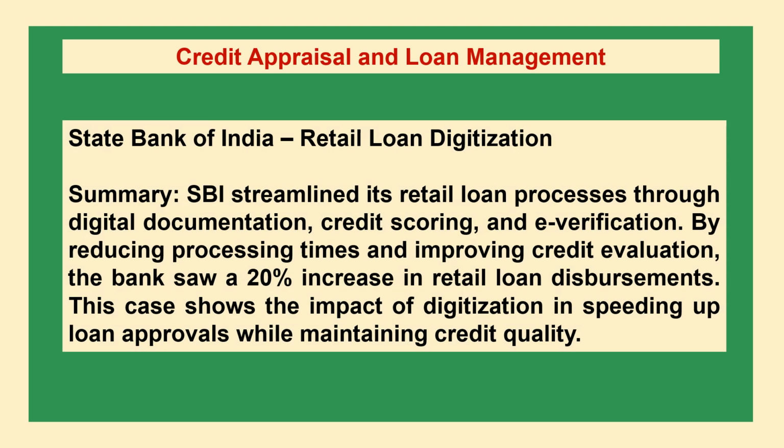State Bank of India retail loan digitization. Summary: SBI streamlined its retail loan processes through digital documentation, credit scoring, and e-verification. By reducing processing times and improving credit evaluation, the bank saw a 20% increase in retail loan disbursements. This case shows the impact of digitization in speeding up loan approvals while maintaining credit quality.